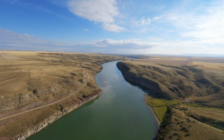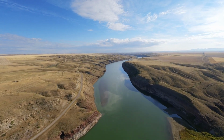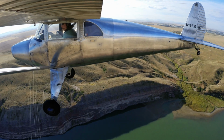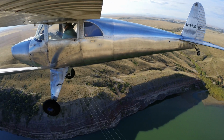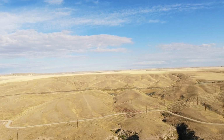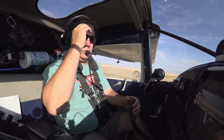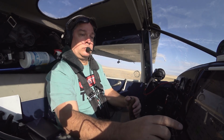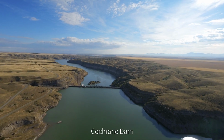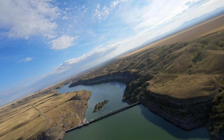Falcon 5 Whiskey Sierra, climb and maintain flight level 280. Climb 280, Whiskey Sierra. Falcon 5 Whiskey Sierra, contact Salt Lake Center 133.4. Good day, 33.4, good day.